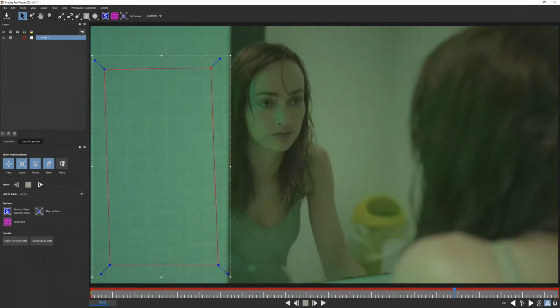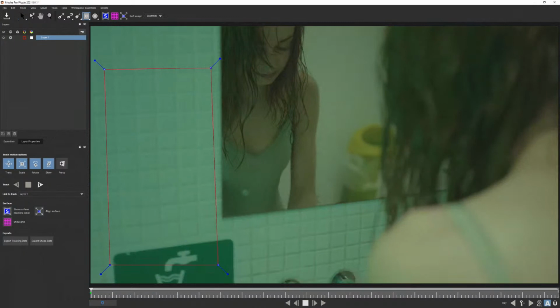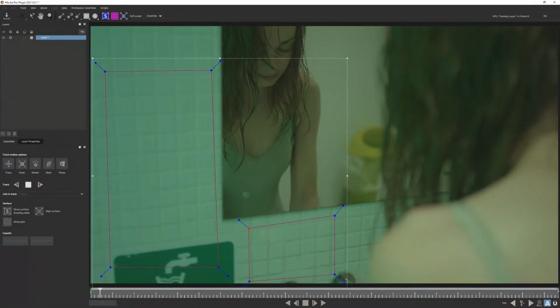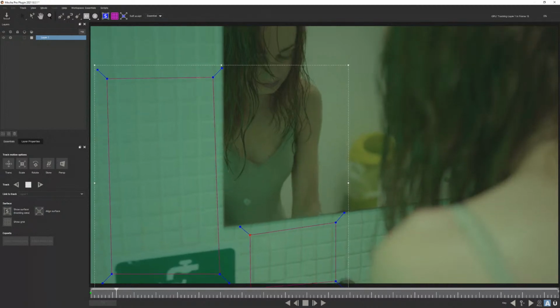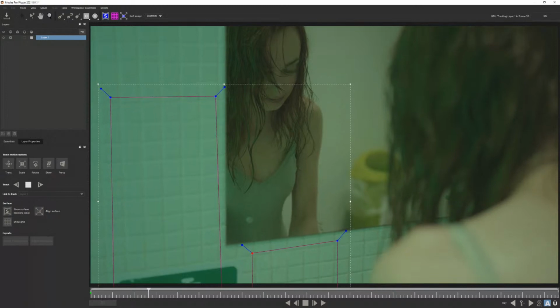So we've got quite a long shot here that I'm going to track in, and I can track in with multiple shapes and do all that sort of fun stuff, and not really worry, because of the properties of the planar tracker, when stuff goes off screen. I'm still going to get a nice solid shot.